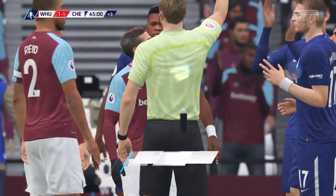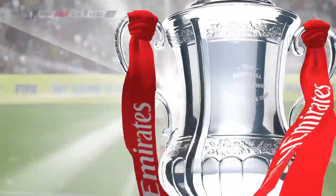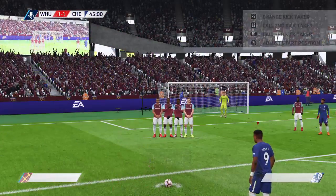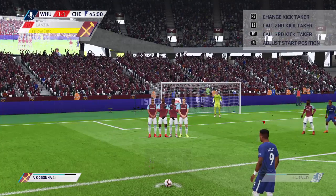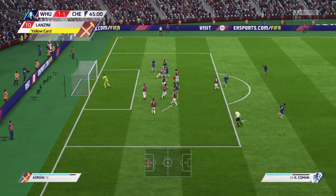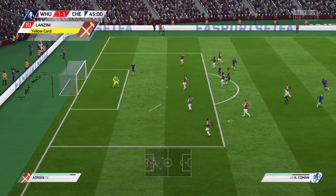That's a poor challenge, isn't it? And the card's coming out. Yeah, sometimes you wonder, is it a booking or not? I think we all thought, yes, he's going to get the yellow card, as he does. Free kick on target, but not really troubling the goalkeeper.